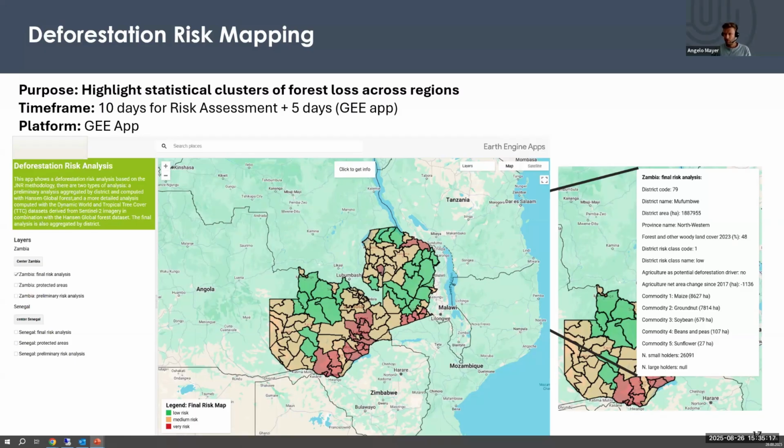On the right panel, you can see detailed analytics for specific districts. This provides comprehensive data, including forest cover percentages, risk classifications, and agricultural drivers, for example. This level of detail allows project developers and conservation organizations to make data-driven decisions about where to focus their efforts and resources for maximum impact.